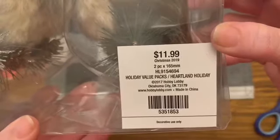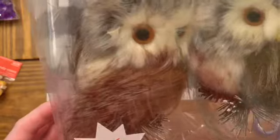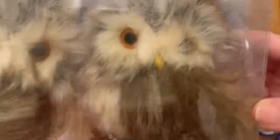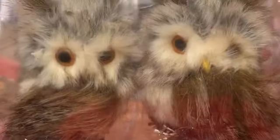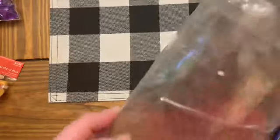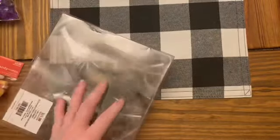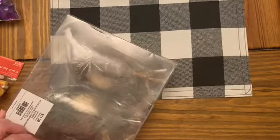And then I picked up a couple of these little owls. They were kind of expensive, $11.99 for the 2 of them, but the material on them is a lot different. Some of the other owls that they have look a little bit cheaper in a sense, and they're close to being the same price. These might be just a couple dollars more than those, but I really like the material. I'm actually going to open up the package and show you what they look like up close.